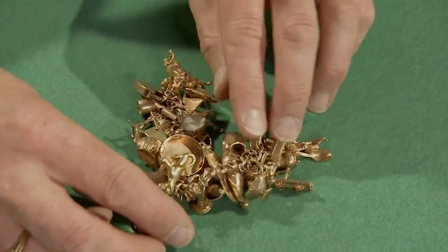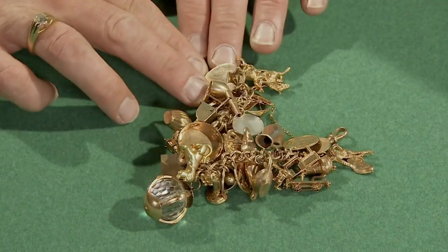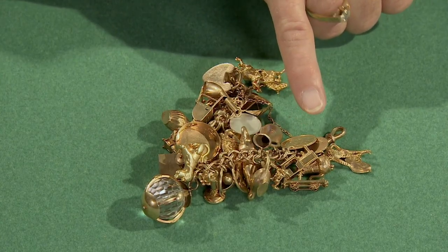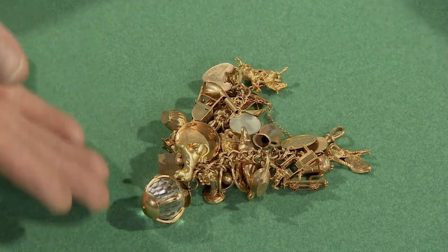40 years ago, what you've got on the table here would have been worth a fraction of what it's worth now. And we have got a variety of carats of gold. We've got 22 carat on the little sovereign. We've got a lot of 9, and what we generally call high carat, which is 14 or 15 carat gold. So it adds up to quite a lot of money. So let's see what we can do.